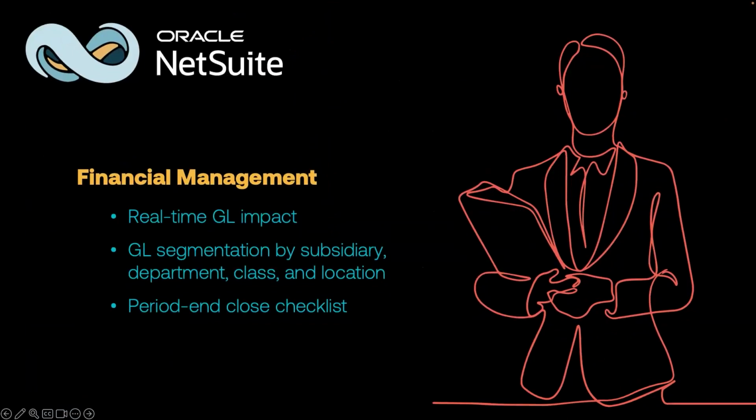All right, so just some of the background on NetSuite. So in terms of financial management, as I mentioned, NetSuite's an accounting system. As transactions happen in NetSuite, they are hitting your general ledger in real time. You have the ability to segment your GL by subsidiary. So if you have multiple companies or multiple subsidiaries, NetSuite manages that extremely well. Also, you can segment by department, class, and location. And a lot of people have trouble with period end closing. NetSuite really simplifies that with the period end close checklist as well.